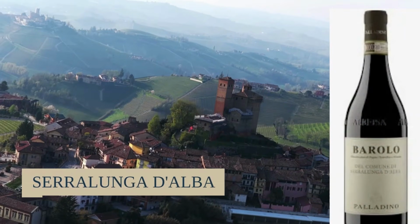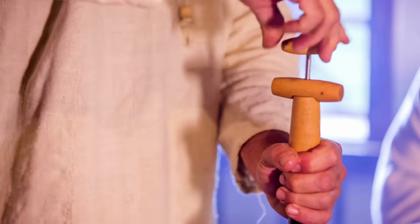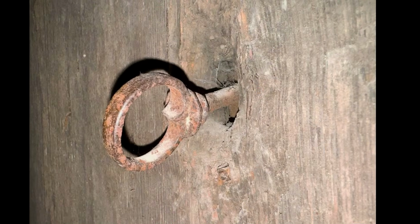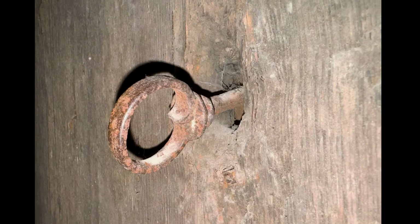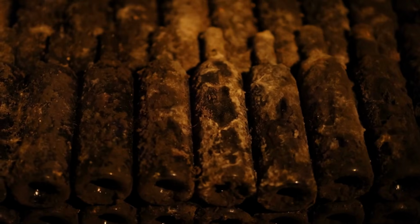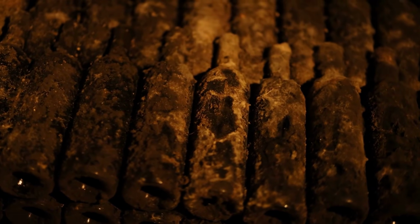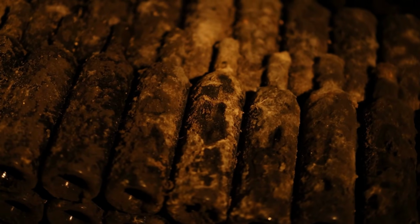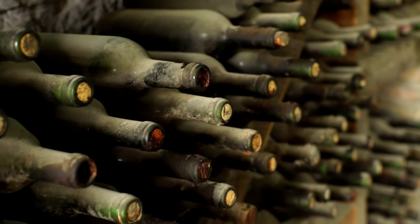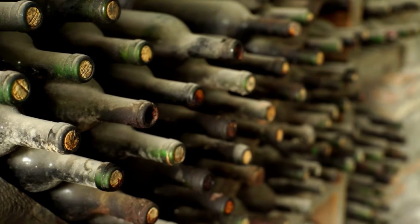Serralunga d'Alba is famous for some of the most powerful and long-lived Barolo. Young bottles can be tight, firm, and stubborn. You may smell something beautiful, take a sip, and feel as though the wine has locked the door and swallowed the key. But when the right bottle receives enough time, that structure can become extraordinary depth, perfume, and balance. Serralunga d'Alba is ideal for someone who wants to keep wine for the future. It is not always the easiest first date.